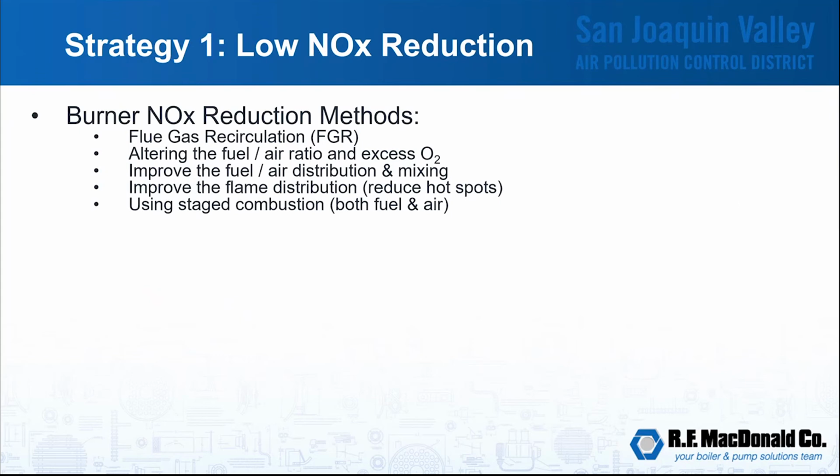For burner NOx reduction methods, one of the main ways and one of the earliest ways we've been doing this is with flue gas recirculation. It's been a technique used since the 90s to start lowering emissions back in the days. Currently, we alter fuel air ratios and excess air. We improve the fuel air distribution and mixing. This will improve flame distribution, reduce hotspots, and even options that have been used is staged combustion.